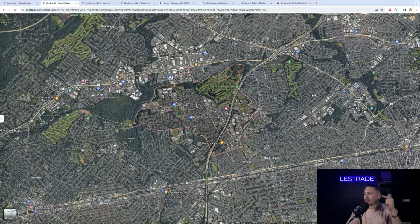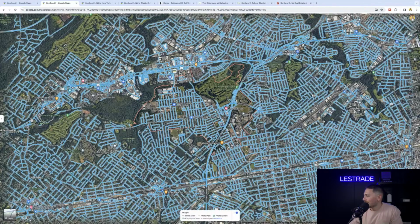But to kind of dive back into the video, we're going to dive into this section that's right off Cranford and is literally my favorite part of Kenilworth. It's kind of a little cul-de-sac area that if you're not from the town, you're not going to know about. But a lot of the things that are happening, like new construction styles and the higher end living, is happening right here.